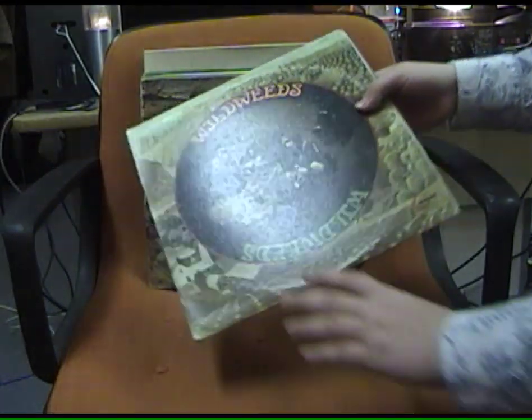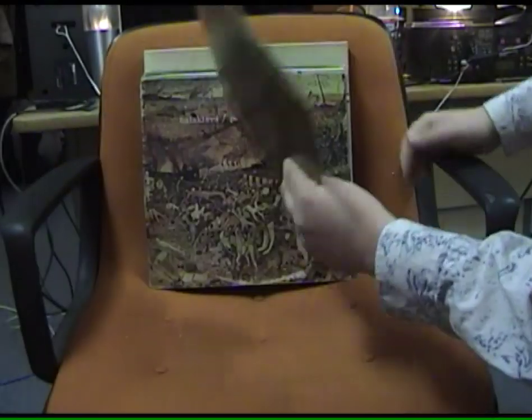Wild Weeds. It featured someone of NRBQ. I can't remember because I haven't read up enough.